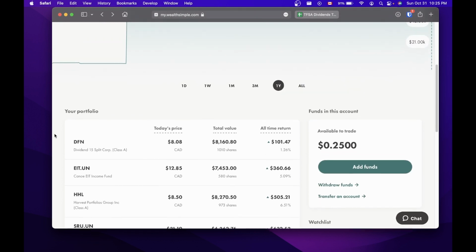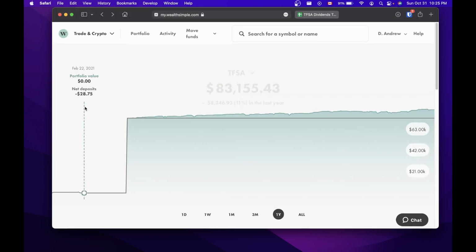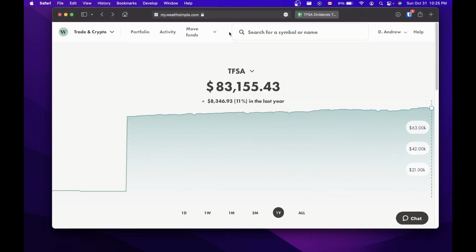Yeah, so that's just a quick week update. Like I said, there were no dividends paid last week, so it's kind of boring, but also boring is nice sometimes when it's not super volatile, because slow and steady is the way we like it.